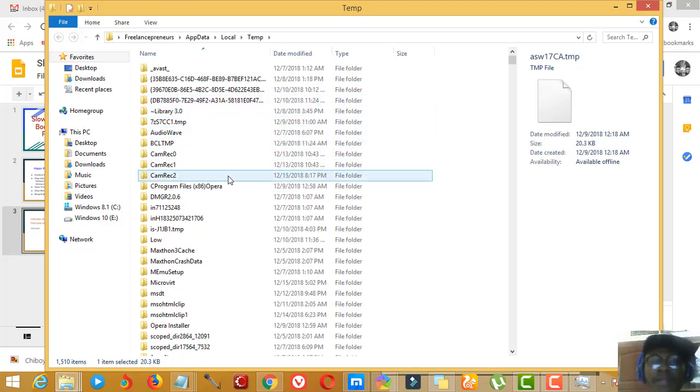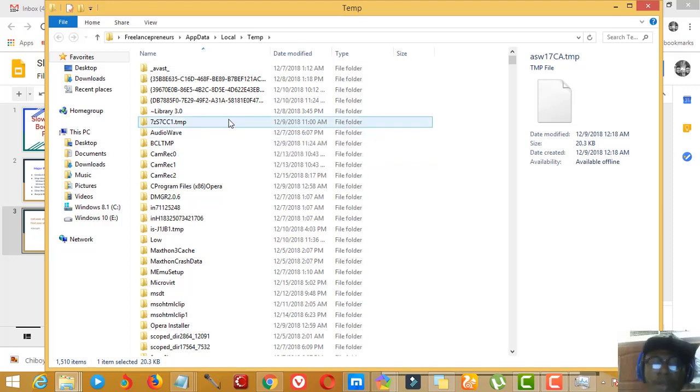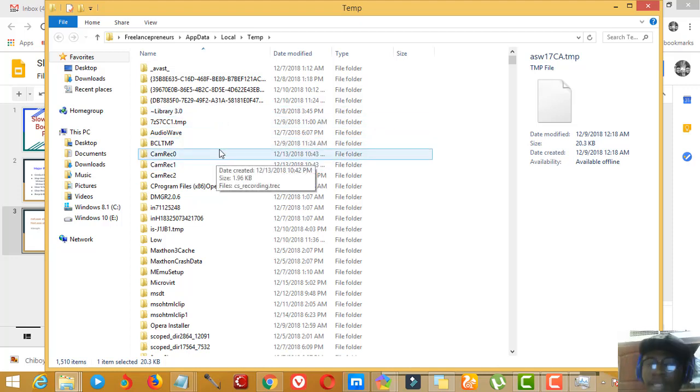So at least bi-weekly, or let's say just weekly or monthly, or once quarterly, you can always come to your temporary folder and delete all of these things.